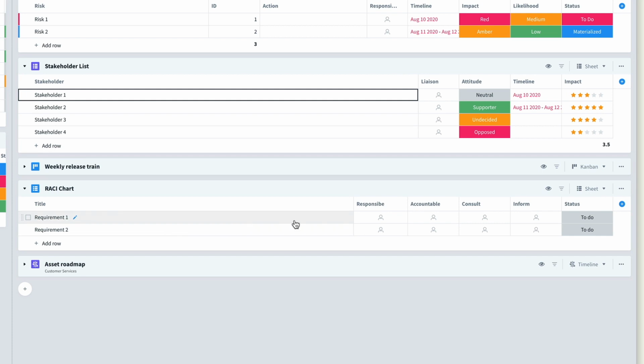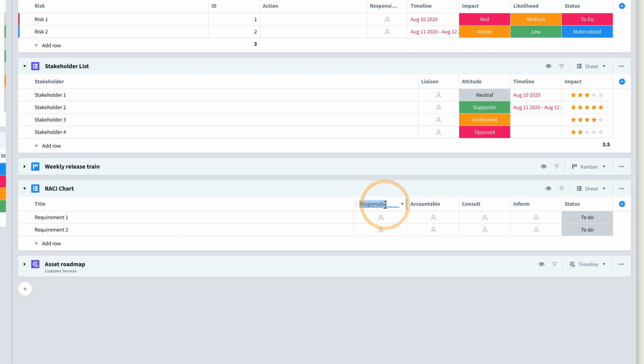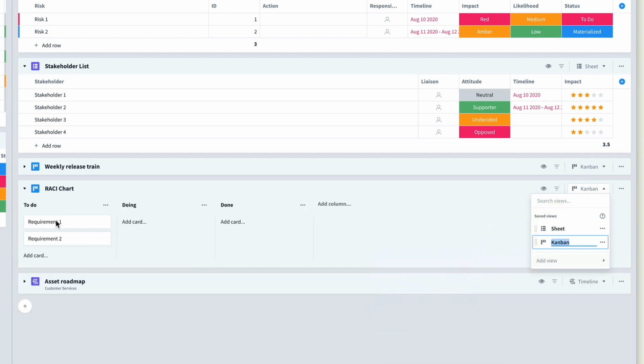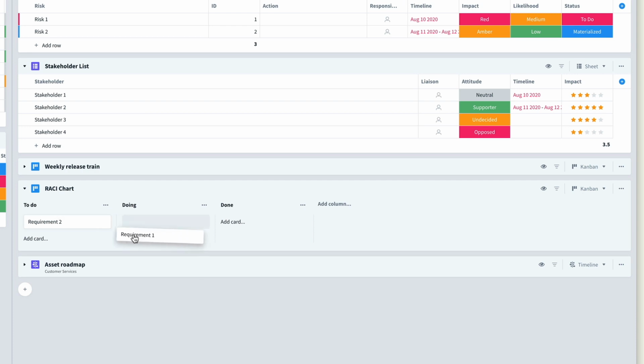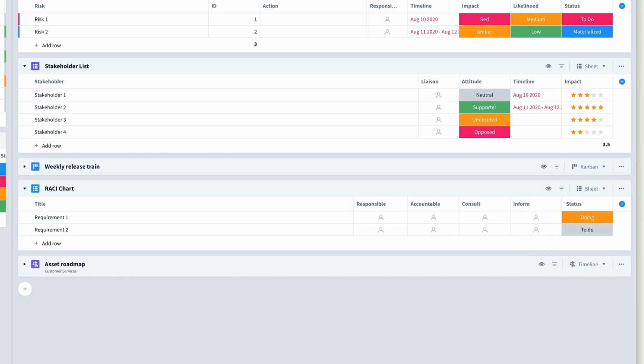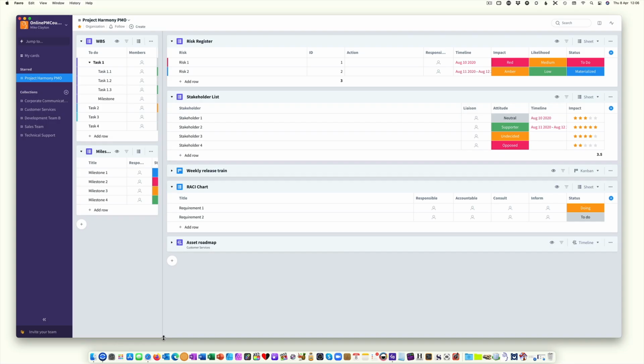So different requirements has someone who is, let's spell that correctly, shall we? Responsible, accountable, consult and inform. And again, a status there, which means that I can bring this into a Kanban board. And when we want to, we can move requirement 1 into doing, and then go back to the sheet and see that everything's updated.